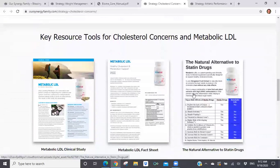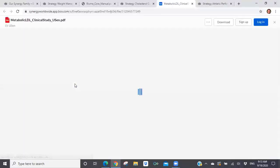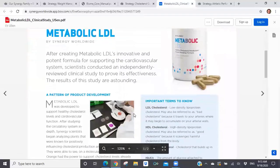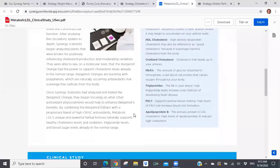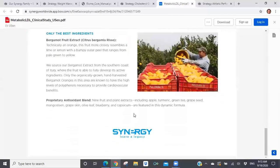And then there are other key resource tools that you could use for this marketing strategy called Cholesterol Concerns. Synergy has a great PDF on the clinical study done on metabolic LDL. So if a person says to you, well, you said it was clinically proven, can you send me information about that? Well, I could send that person two links. I could send them the link to this PDF. Again, how do you do it? You right-click on the image, you copy the link address, and then you send that to the individual. And when they click on that link address, it would open up into this PDF that Synergy Worldwide created, which again goes through the metabolic LDL and all the aspects of it, and gives a lot of great information about the clinical study that was done on this product.